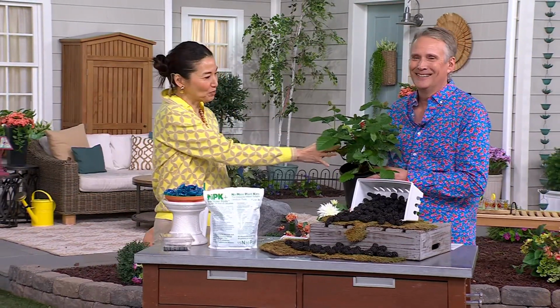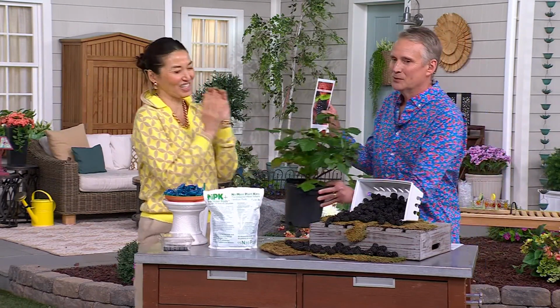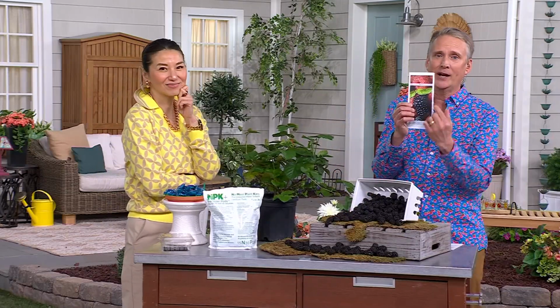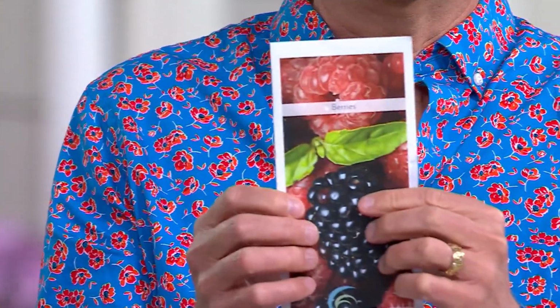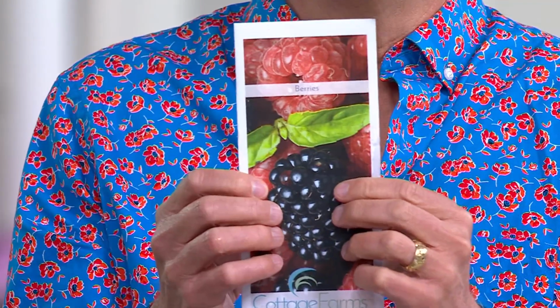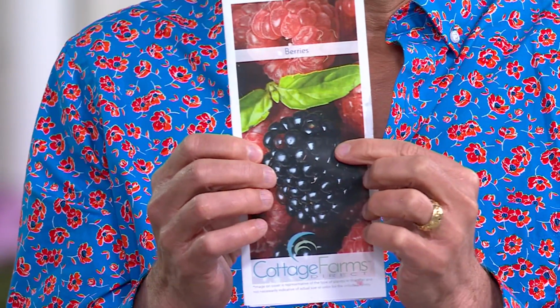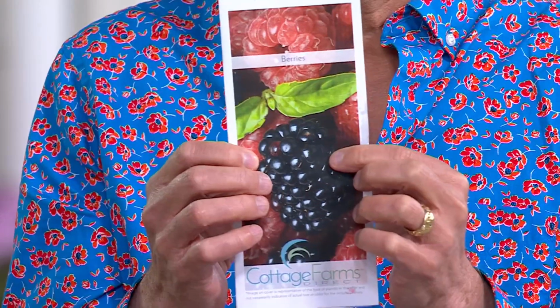All right, so explain this and then also the incredible warranty. Okay, so each plant's going to come with a brochure. I know we've talked about a lot of things, so everything is right in here that you need to know: how to plant it, where to plant it, how to treat it. Each plant comes with a warranty from Cottage Farms. So annuals are guaranteed for 90 days. Perennials are guaranteed for an entire year. If you're not satisfied during that time, just give Cottage Farms a call and they'll take care of you because we want you to be happy and we want gardening to be easy.